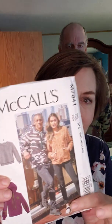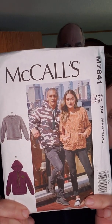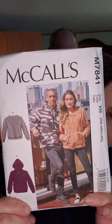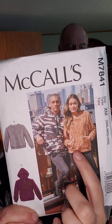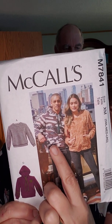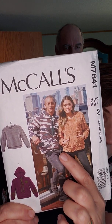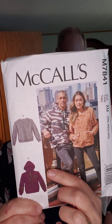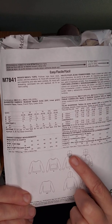So today I'll be showing you McCalls 7841. It is a pattern for a hoodie or sweatshirt that has either the kangaroo pocket or side seam pockets. You can make it with a hood or without. Show you the line drawings. The hood is lined.